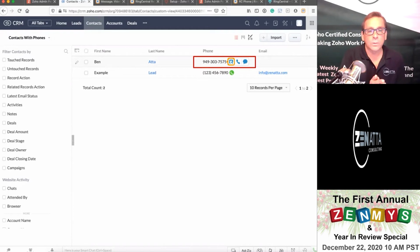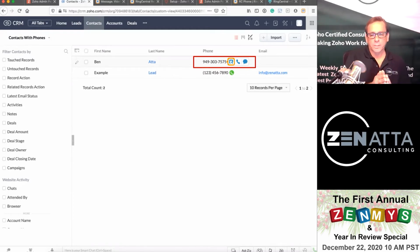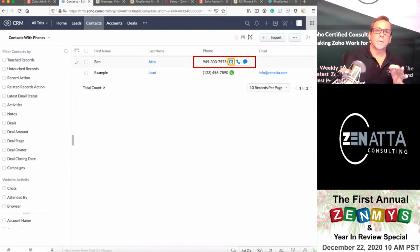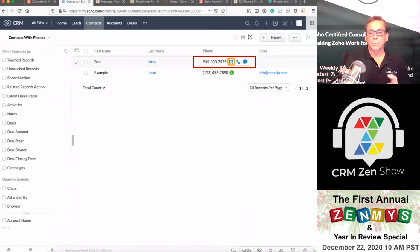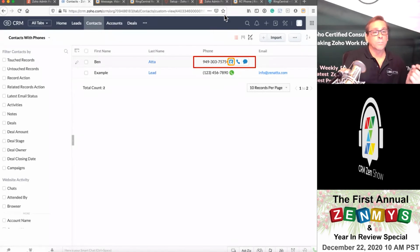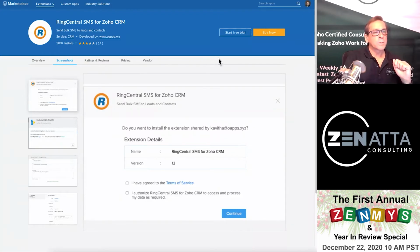Now, I had a question earlier about SMS. And the interesting part about this is it logs that SMS, but there's no responses, there's no way you can chat back and forth. So if you really are wanting to do some sort of SMS and you want to stay native inside of the CRM and you want to stay native in RingCentral, basically what you're going to have to do is purchase an extension. There's two ways you can go about this. There's an extension called RingCentral SMS for Zoho.